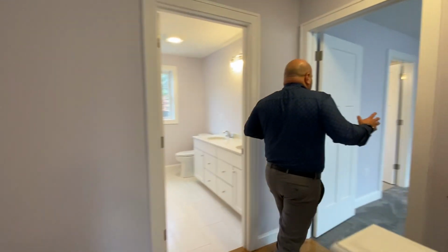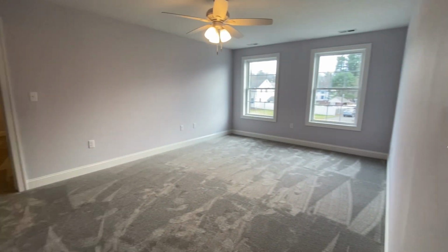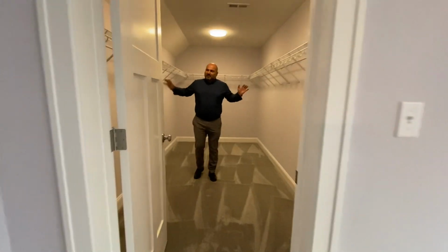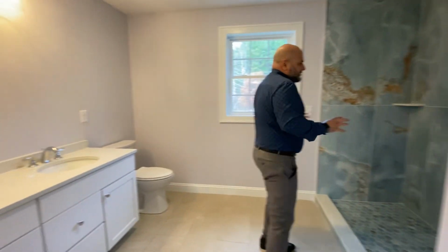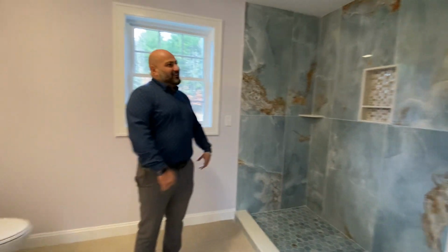Let's take a look at the best room, which is the master. Look at this closet. This closet's basically another bedroom. Hers. We're gonna do new built-ins in here. And obviously custom tile, shower, stand-up shower, all custom tile. This is a nice place.